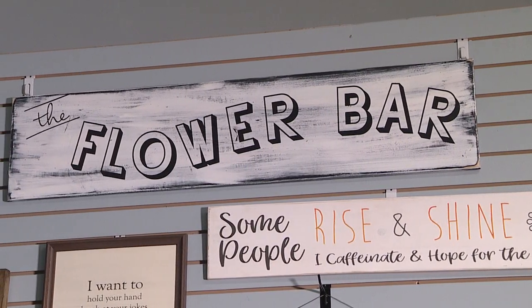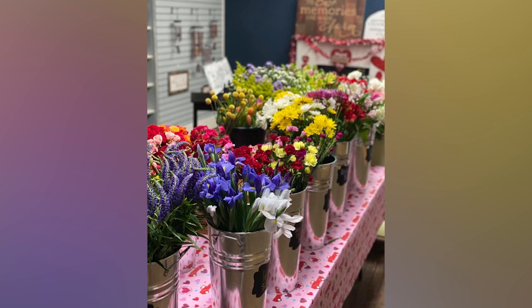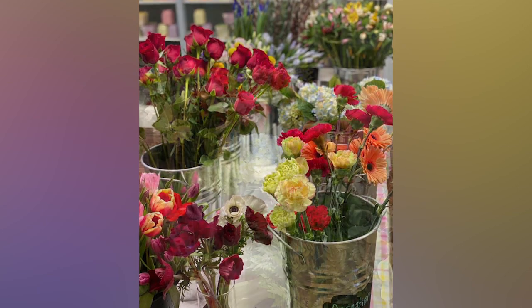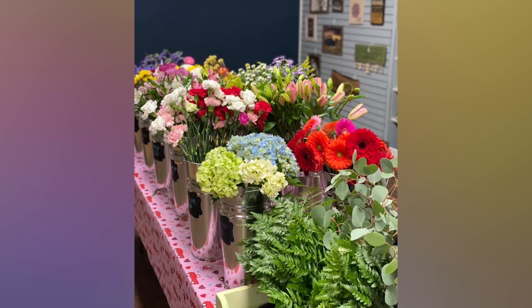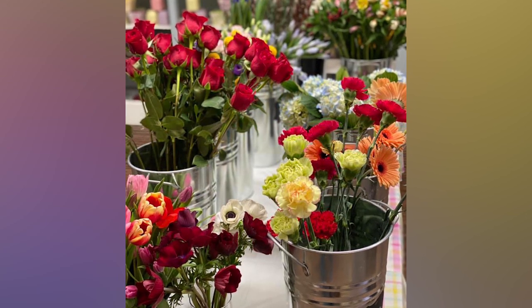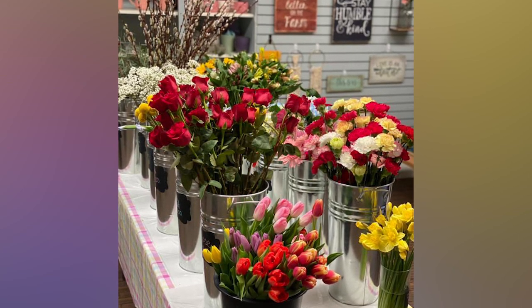Our flower bar is what we offer every once in a while. We don't have it all the time. It's like a special thing. We kind of set it up just like a salad bar, but it's all flowers. So we have different varieties of all kinds of things. I always try to get something different that no one's ever seen. And then you can come pick 1 stem, 2 stems, 20 stems, whatever you want. It's all priced by stem. And then you can just pay for it, take it home, and set it up on your table.